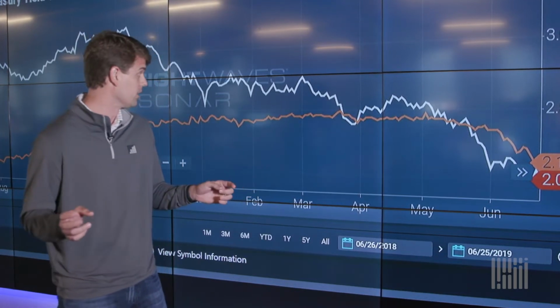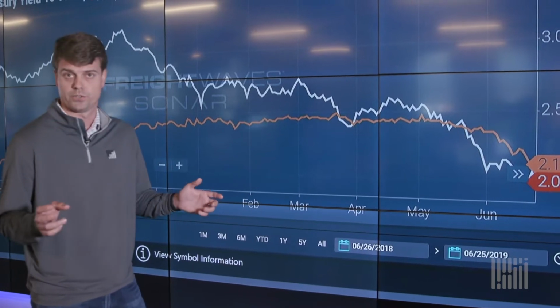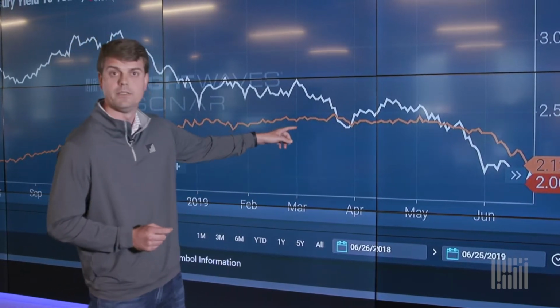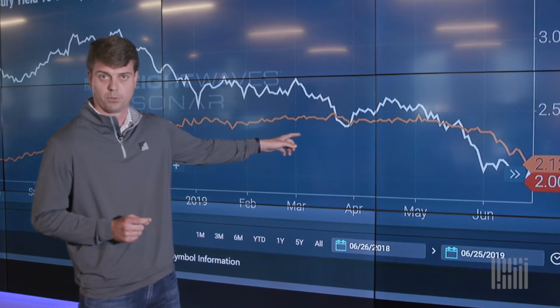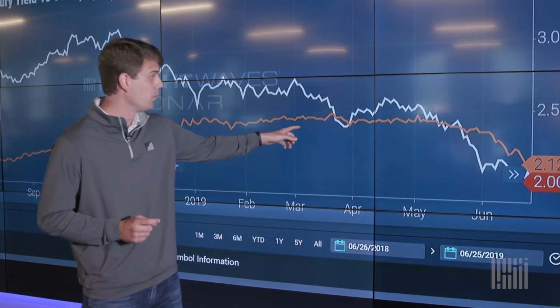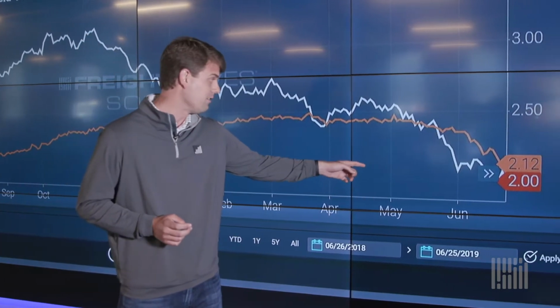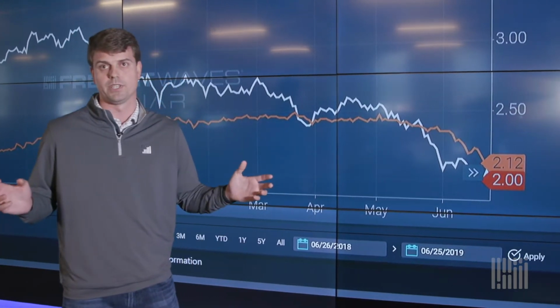Now, one last crucial thing with the inverted yield curve. What really matters to give you a true signal is it's got to persist for 4 weeks. So as you can see, it first inverted back in March and April, but it only lasted for a week or two. And the reason why I'm talking about it today is it's now been inverted for 5 weeks. So now we have a true signal in place.